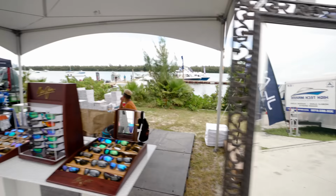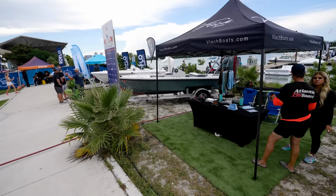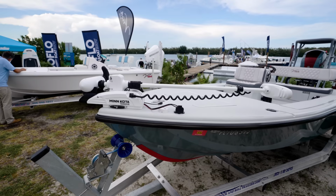Oh man, we got a dock coming up. VTech boats over here. We filmed some of these guys in the past here. Wait for it. Yes.